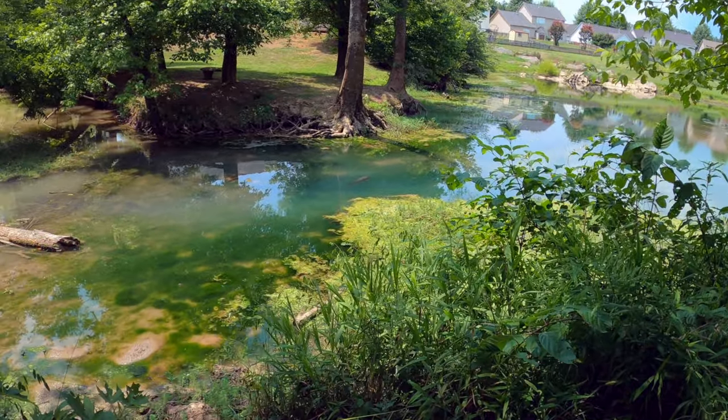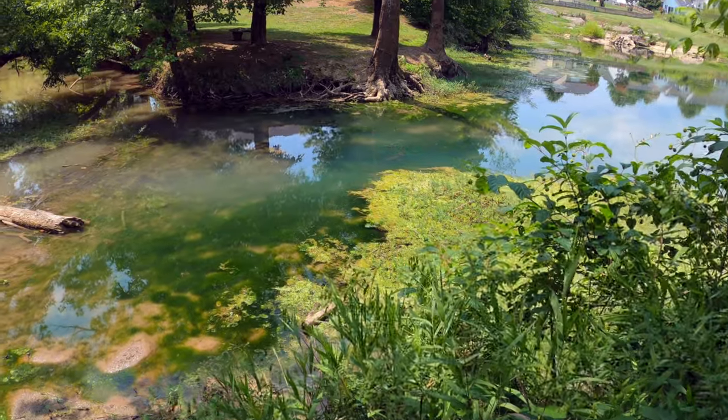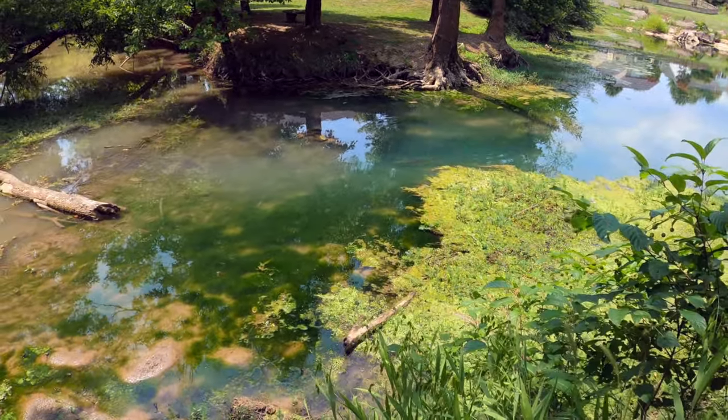Look at that carp. I should have brought my carp gear.